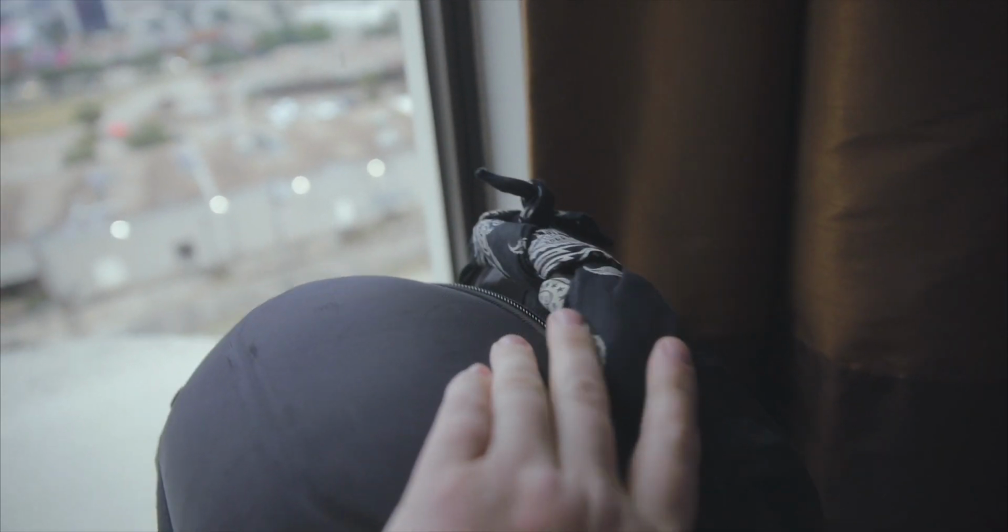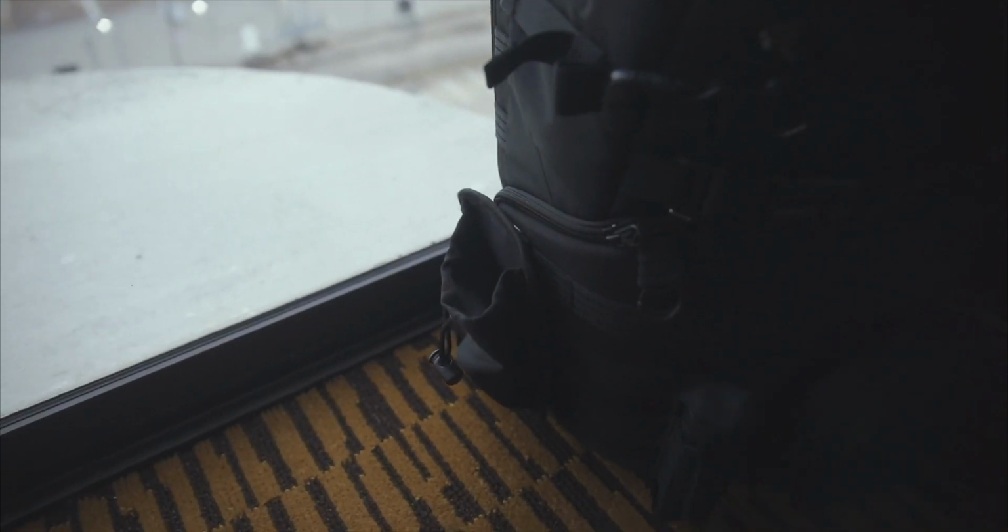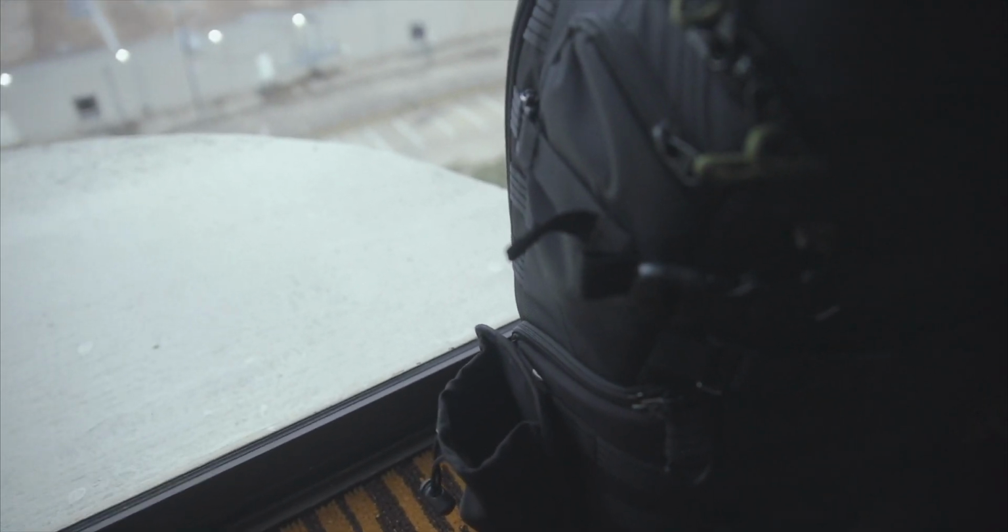On the handle up here, I've just replaced it with a bandana, just to kind of signify that, yeah, that's my bag. On the side over here, we've got a nice cup holder, or you can add a tripod or whatever else you need to throw in this little baggie here. I've thrown batteries in there, I've thrown memory cards, you name it. If it'll fit, it ships.